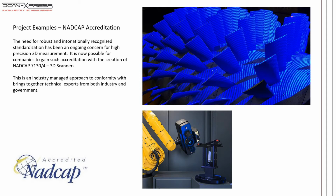NADCAP is an industry-managed approach to conformity assessment that brings together technical experts from both industry and government to establish requirements for accreditation, accredit suppliers, and define operational program requirements. This has been an ongoing need in the optical measurement sector, and GOM have an active role in the NADCAP task group. The audit topics include asset care, qualification of these sensors, environment, inspection results, and competence and training.